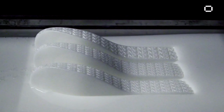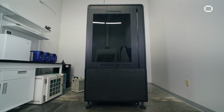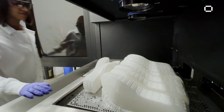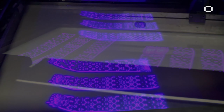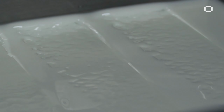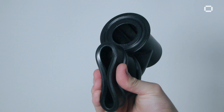On the hardware side, we're thrilled to now be partnered with ETEC. The machine next to me is the ETEC Xtreme 8K. This is the largest production-grade DLP system in the entire world. What that means is we're shining UV light down onto a vat of liquid resin. That liquid resin rapidly cures layer by layer, allowing us to micro-architect high-performance end production parts in consumer, medical, and other industrial segments.